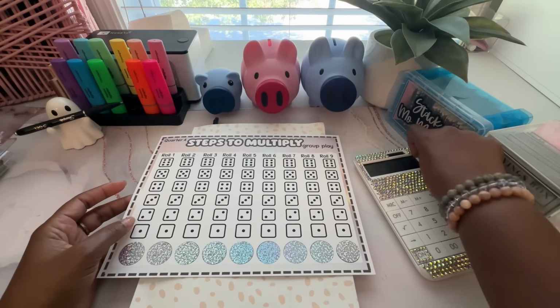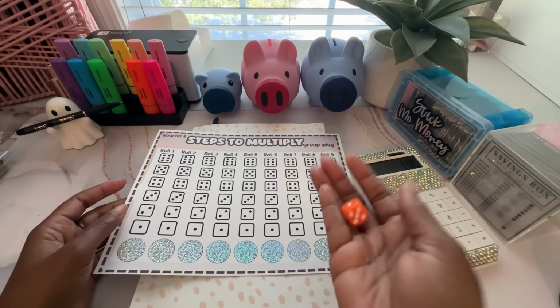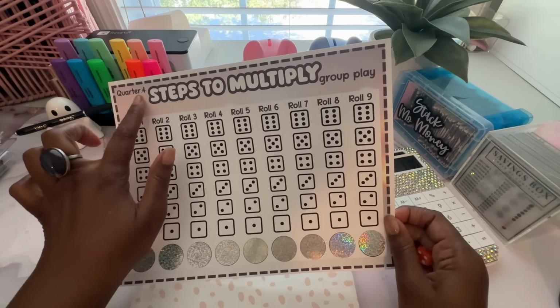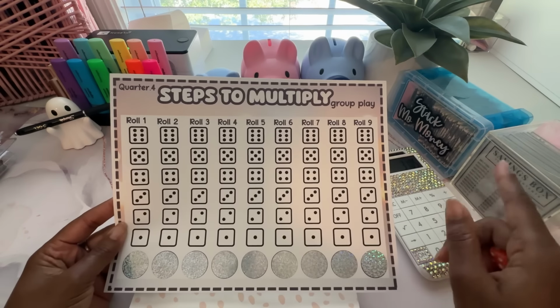You guys know I've been loving the dice. This one came from Jen. I have the dice in a dice, but we won't be playing that with this game. We're only going to play a single dice roll. And how it's played, this is the quarter 4, so we're going to do this all of quarter 4. I only have 9 rolls because I know me. And if you've been here year after year, you know me too.